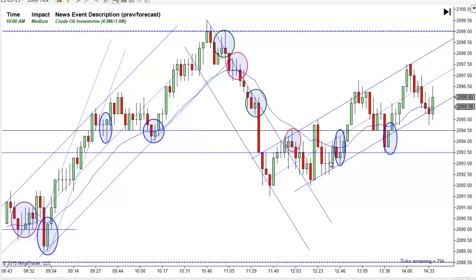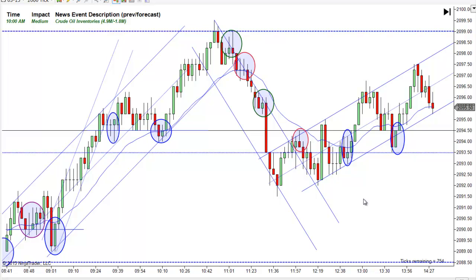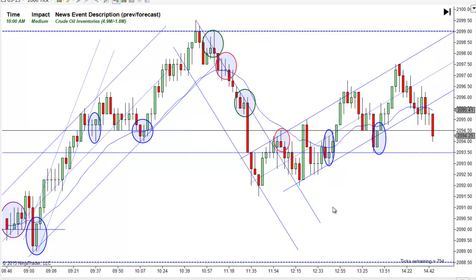But look at all those dojis and overlap. This is just a kind of trading range type area, so you've got to be careful. And once you've made this double bottom and then you make two higher lows, that's probably a good place to go long. I circled this one in blue but you just about have to use a limit order here.